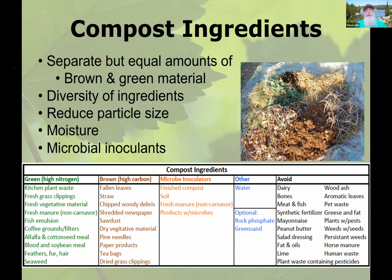You want to put in as much different kind of stuff as you can, avoiding the things that you see in the lower right there in that box that makes it very difficult for the soil biology to do their job. Can cause pest problems as well, and also helps to reduce the particle size of this material before you put it into your compost pile, because the smaller particle size, there's more surface area, like we talked about earlier, for the soil biology to start working and decomposing that material. And these microscopic organisms are also thirsty, so they need some water. They also need air, and you need to supply the soil biology.